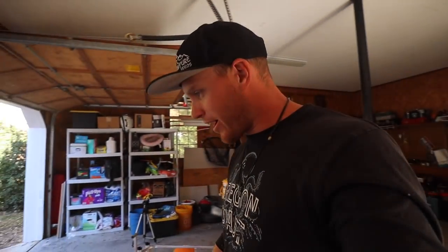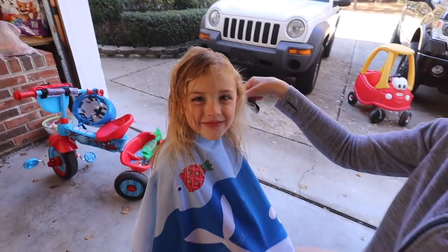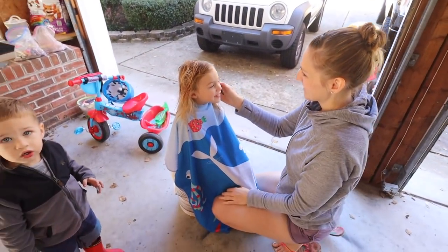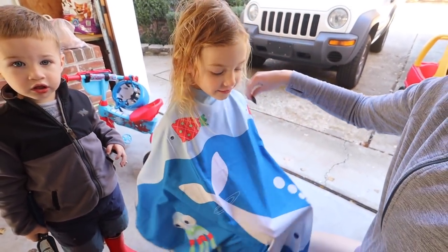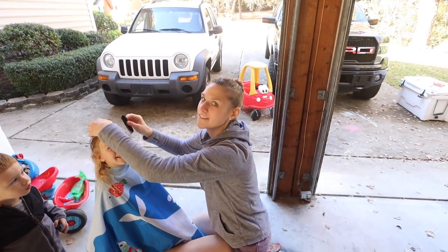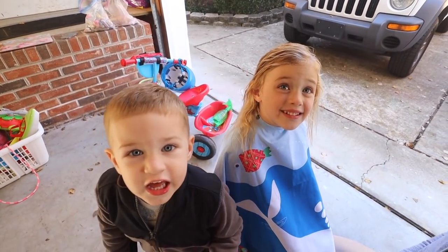So apparently since Crockett got his haircut, Bella decided she wanted to get her haircut. Hey, baby boo. You getting your haircut? Yeah, I am getting my hair. Is Mama gonna do it for the first time? I always do, and I have a unicorn jacket. Oh, that's pretty cool. All right. Haircutting day. Hey, can I have a haircut? Sure. All right, sweet. Maybe we'll all just get haircuts today.